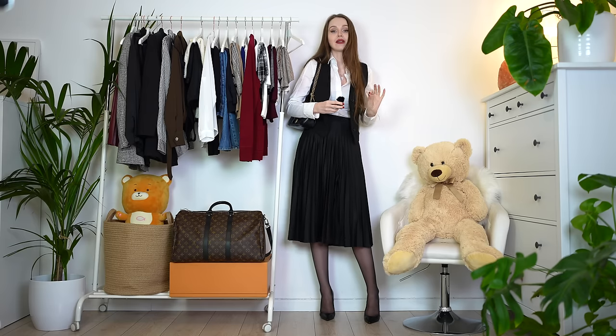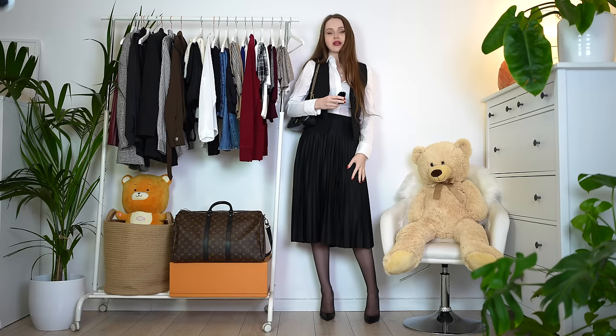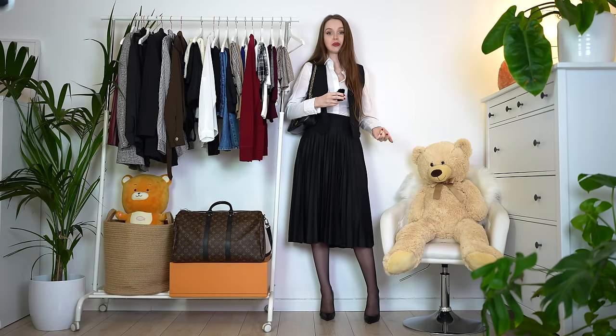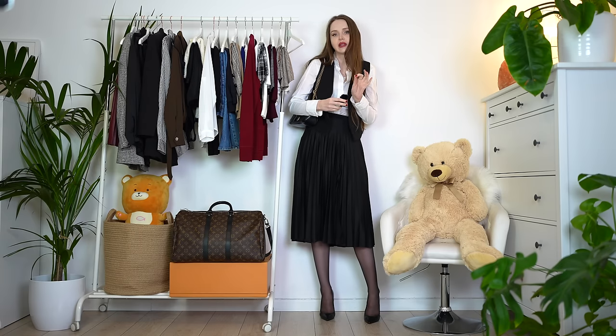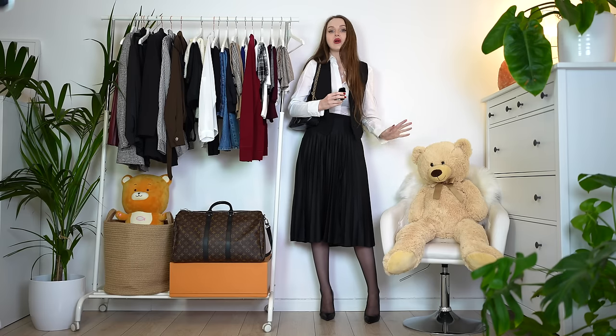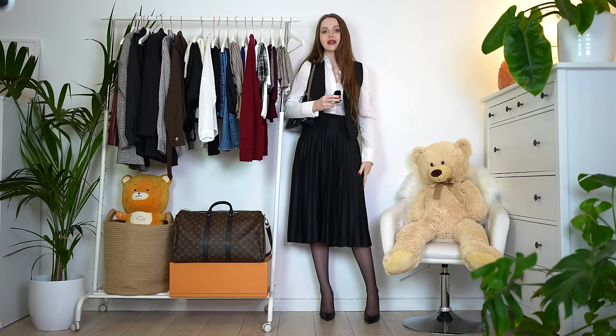If you've been following me for a while, you would probably know that I really love long pleated skirts. They're very comfy, they're very stylish. Sometimes it might be a little bit problematic, maybe challenging even, I would say, to style them. But once you get the right outfit, it's just wonderful. It's very elegant, refined, and sophisticated.